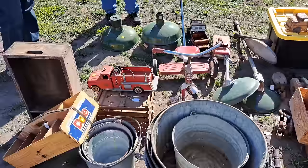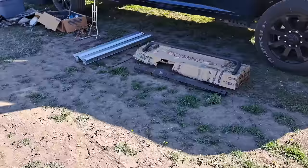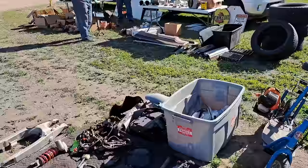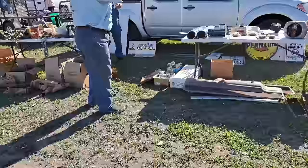$135 on a Tonka fire truck. See a lot of repurposed stuff here. There's a lot of people making stuff out of old metal things, recycling them into something, getting them back into use or decorative or whatever. This guy's handing out food. I'm gonna follow him.